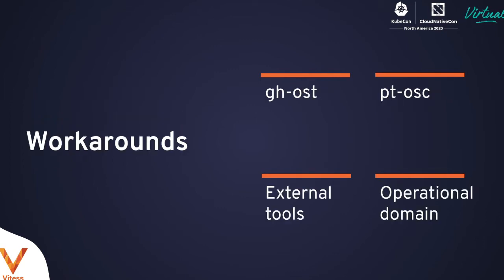Workarounds exist in the form of external tools like Ghost, pt-online-schema-change, or Facebook's online schema change. These are tools that require operational knowledge from the engineer. They need to run in the production environment. They need to get the identities of the affected servers. They need service discovery. They can do throttling, but they need to understand how to do throttling, which servers to throttle by, what the environment looks like.